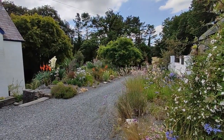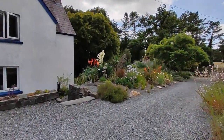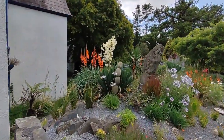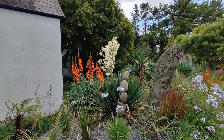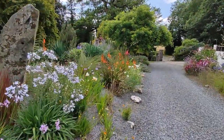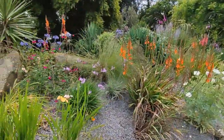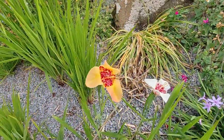Watsonias are a particular favourite of my husband. We'll go and look at those. Beautiful orange one there, and a flowering yucca behind it. Oh, here's my favourites. Tigridia pavonia.